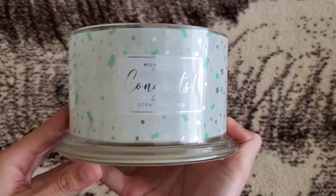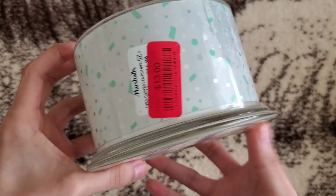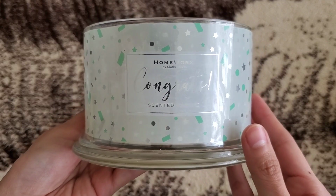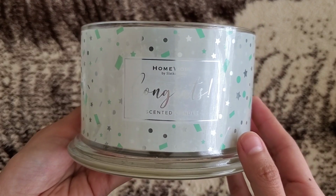All right, for my next candle, I also purchased it. Where did I purchase it? It's been a while. So this one's $13 at Marshall's. Okay, this one, I remember smelling it in store and I loved how it smelled, love the decoration. This is the congratulations or congrats candle. I have a dedicated review on this one.